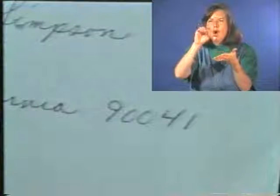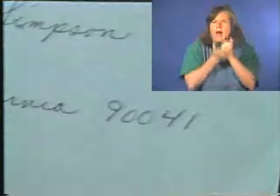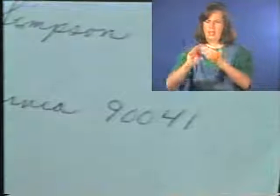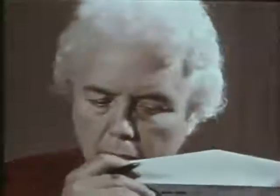This is the zip code. The zip code number tells the people at the post office the city and the community where the letter should go. We see the mailman every day. The people we do not see very often work in the post office.